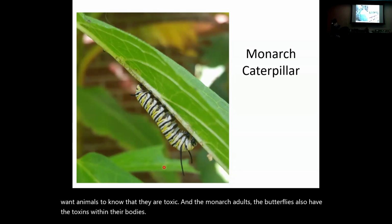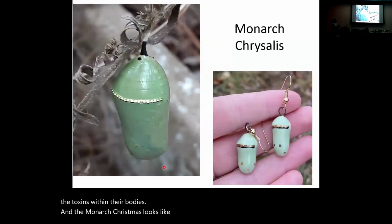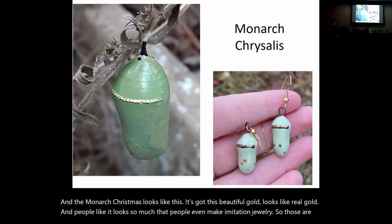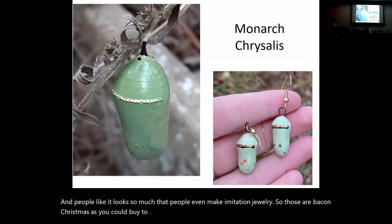And the monarch chrysalis looks like this. It's got this beautiful gold, looks like real gold. And people like the way they look so much that people even make imitation jewelry. So those are fake chrysalises you could buy to wear as earrings.